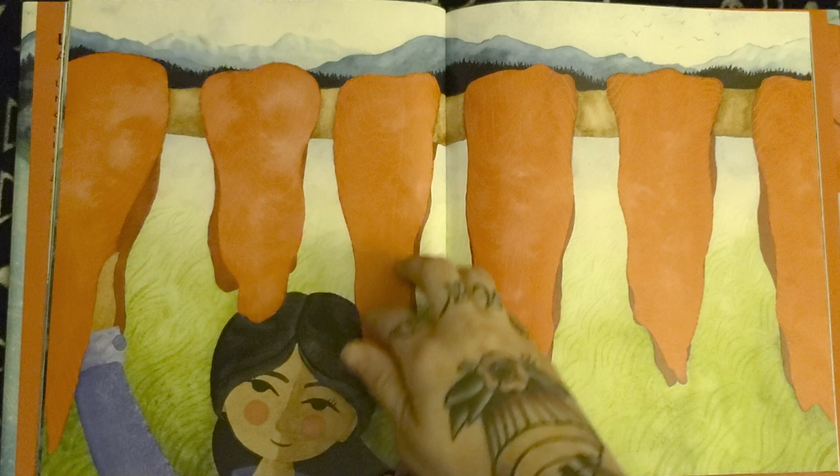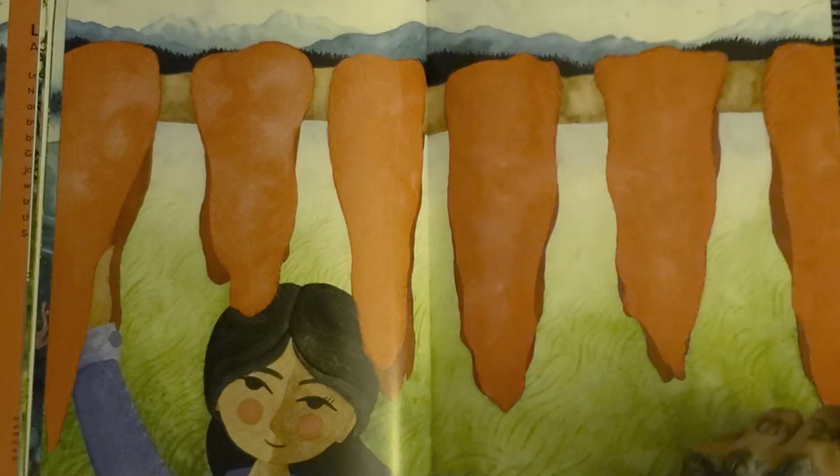See all the beautiful bright salmon she's hanging to dry? Salmon is so yummy. Love that sockeye.